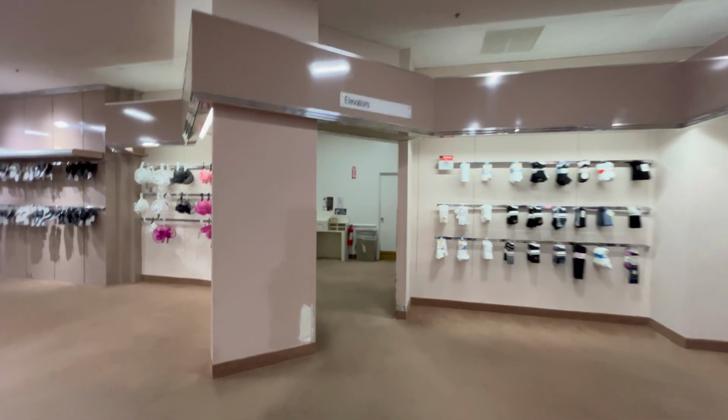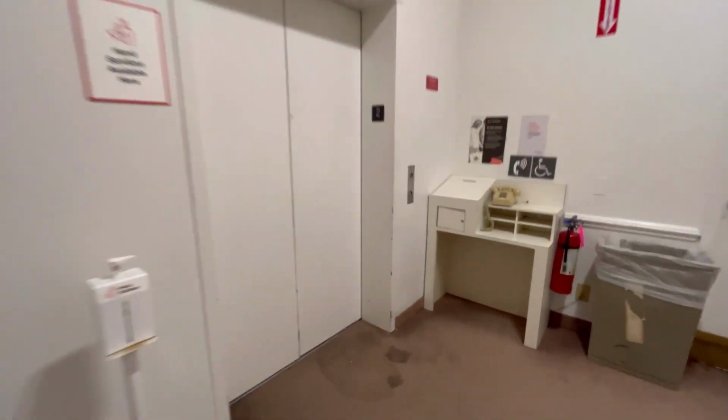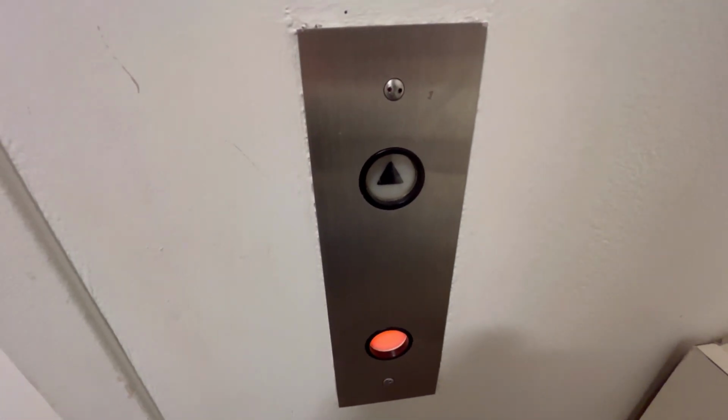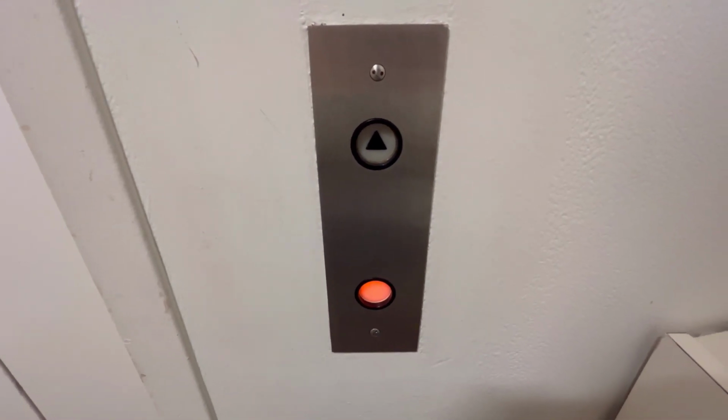All right, this will be the elevator at Macy's, Marley Station Mall, Glen Burnie, Maryland. We've got a Westinghouse. Dinner bell. This is a pretty nice Macy's. If I remember correctly, this is the duplicate to the Owings Mills store.